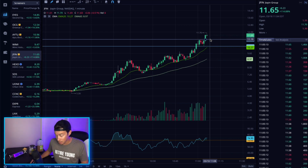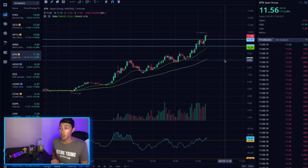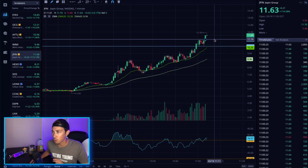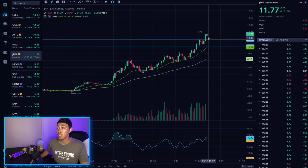We would have made a nice little gain there from 1120 to 1170. You could have sold out. It might continue to push up. So the next sign would be, is it going to break through 1119 and fall down? That would be our break even, our get out. But let's see if it keeps pushing.